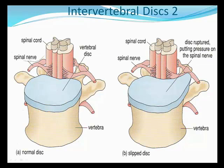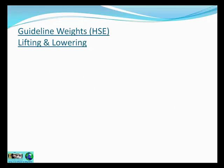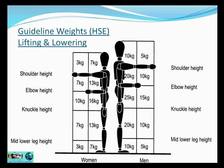And this is why we need to be careful with our spine when we're undertaking manual handling. We've got to keep that spine as close to straight as possible, its natural position, whenever we're lifting, carrying, pushing or pulling. Now, the Health and Safety Executive do give guidelines on lifting and lowering, but in my view this is to do with the average person. Woman on the left, man on the right. We are not all average, we are all different, we're not all cast from the same mould. So, although these weights are guidelines, almost a code, I wouldn't put them down in tablets of stone, because I say we are all different.